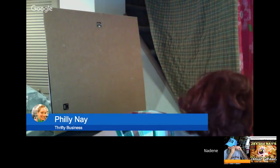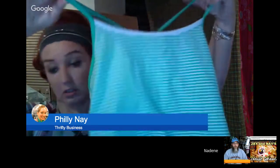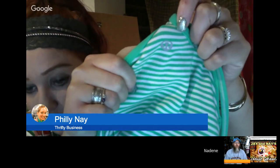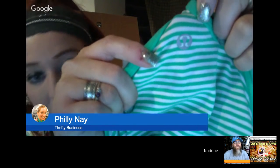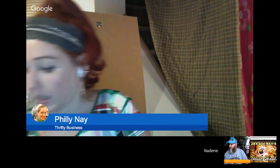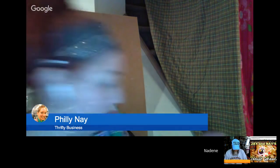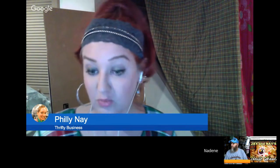Then I have this clean looking tank top. It doesn't look like much, right? Just a kind of boring striped tank top. But if you look in the back, you'll see the logo here. Can anybody see that? You know what that is, Jay? Bring it a little closer. It's Lululemon. Yes, very good. So I paid $1.99 for that, and I should be able to get probably at least $30 for it because of the brand. Those people are so dedicated to that brand. I personally am not, but hey, I'll sell it because other people are.